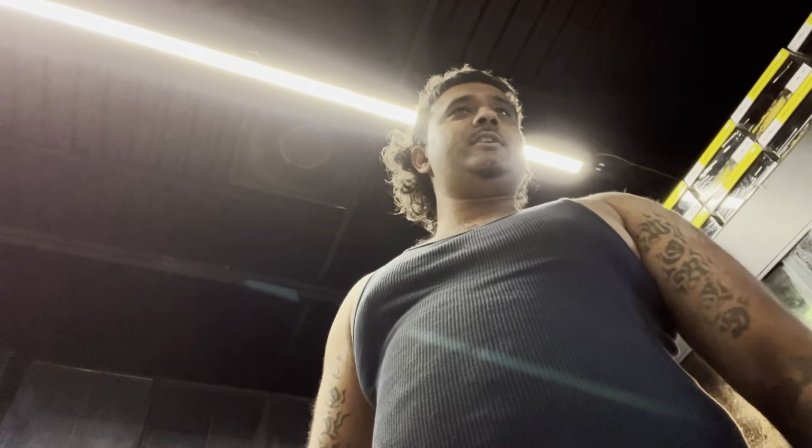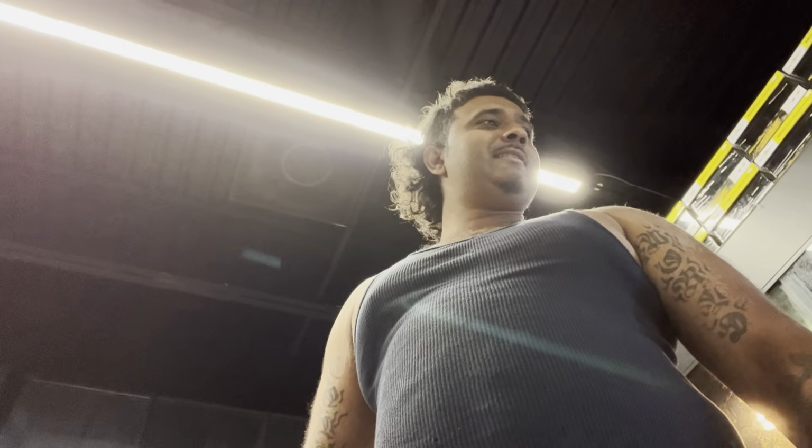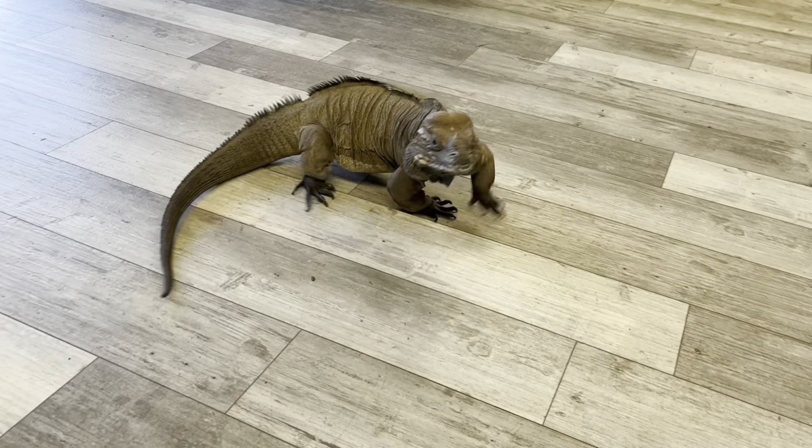Do these iguanas climb in trees? They can climb a little, especially when they're younger. They'll climb at this size. They're not super... Oh, now you can come to me. Hey, buddy. Let me see if I can get him some budgies.